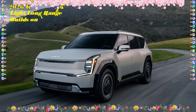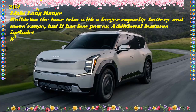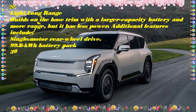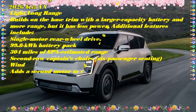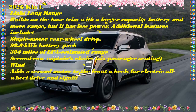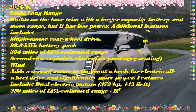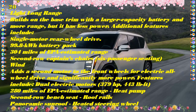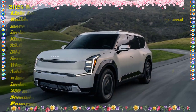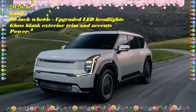We maintain that the mid-range Wind trim offers the most value by unlocking the more powerful all-wheel drive powertrain for 379 horsepower. It also comes with desirable standard features such as second-row captain's chairs, a heat pump for the climate control system, heated front seats and steering wheel, and a host of driver assistance features. For those who want speed with their utility, the new EV9 GT is just the ticket.